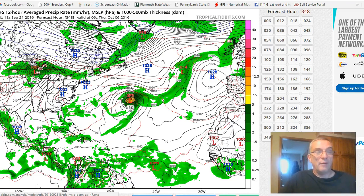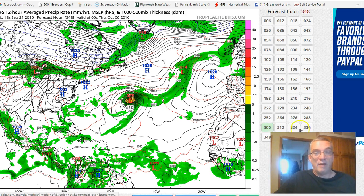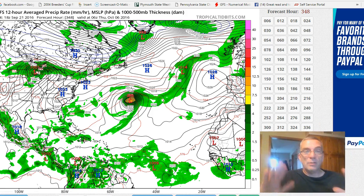So you can see how much variation we've had over the last 4 days of model runs. It's still taking it all over the place beyond the day 5 period. So let's see what happens as we go down the road.